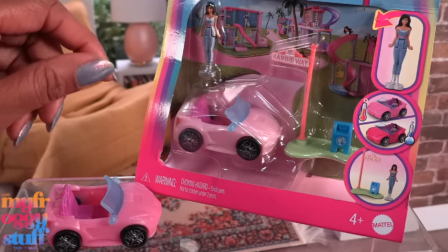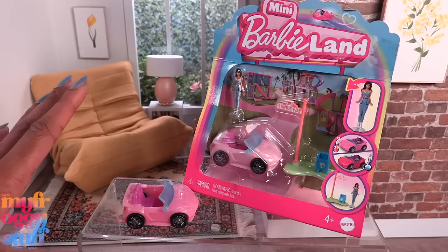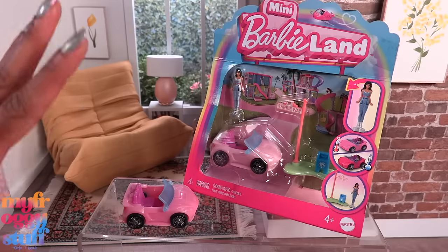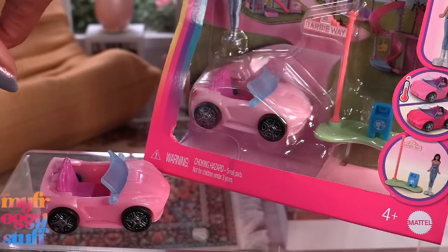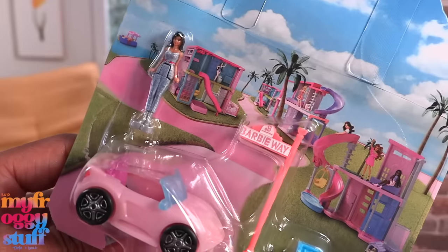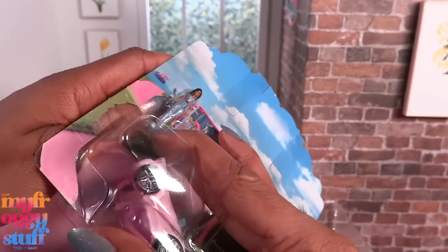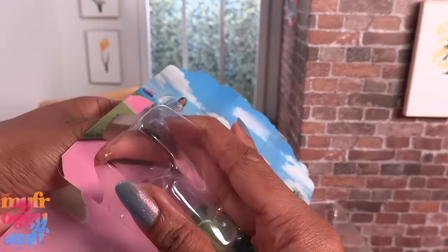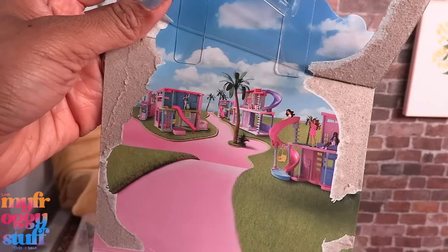Personally, as an adult doll collector, I can totally live without water play. My doll rooms have a lot of paper, so for me, I would have loved to have seen more painted details on the car. Let's go ahead and open this up. Loving the printed backdrop, by the way. I wish this was packaged so that we didn't have to tear it up. Well, some of that might be usable.